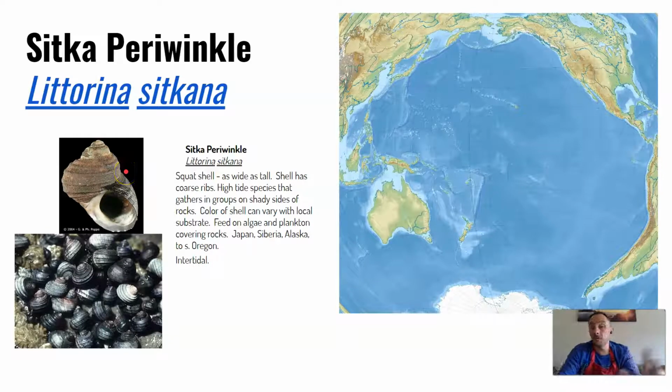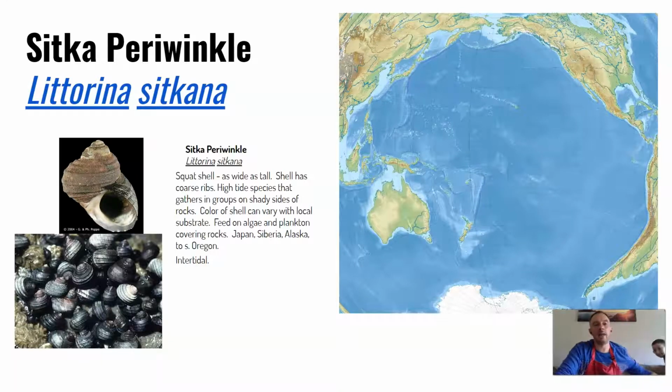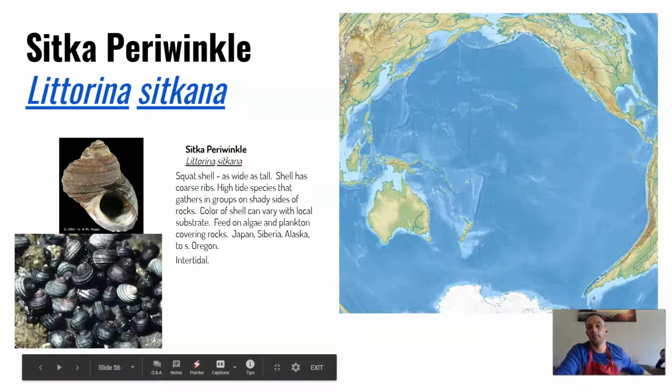The color can vary. They can be black to green to brown, and it does depend on the local substrate. So whatever color the rocks are in that particular area where they're occurring, they don't change to fit the rocks, right? Again, evolution by natural selection. There's a whole bunch of them, and the ones that don't blend in are the ones that get eaten. So natural selection drives that population to have that adaptation over time.